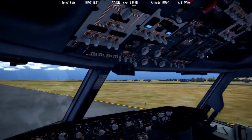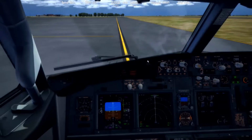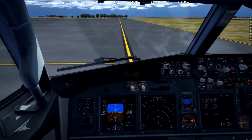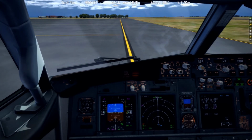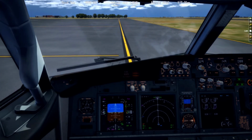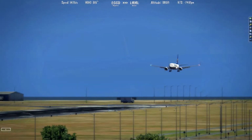Alright. Things seem to be fine. Let's see. What is the landing rate? It is -236. Alright, not bad. We'll also add the landing clip right now.